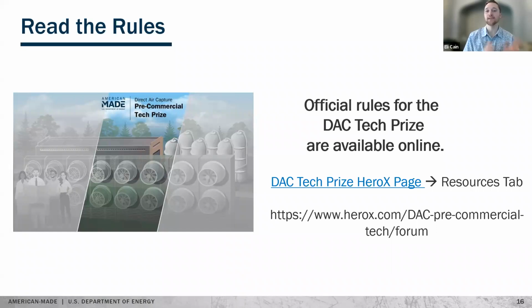However, the single most valuable resource you have for the DAC prize is the official rules document. That official rules document lives in the resources tab on the Tech Prize HeroX page. Please, if you do one thing, read that document cover to cover. It will govern the entirety of this prize, and almost everything you need to know is in that document. If you have additional questions, you can also submit your questions on HeroX, as I'll get to in a bit.